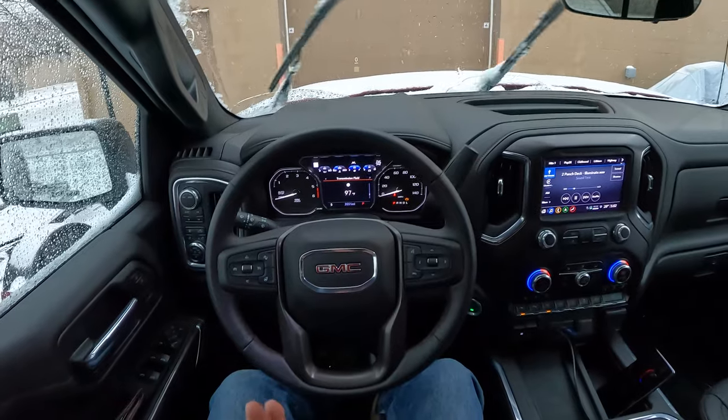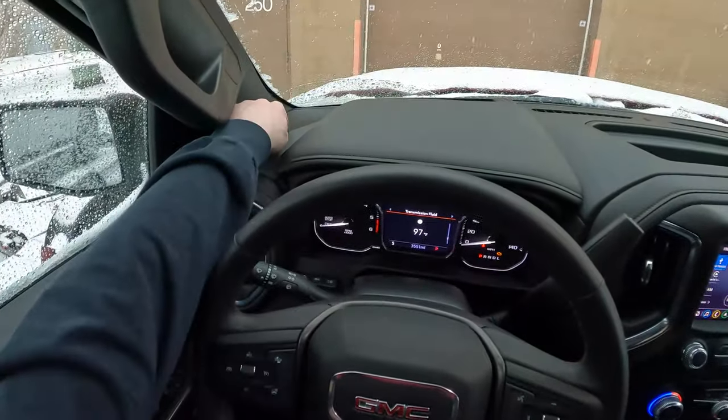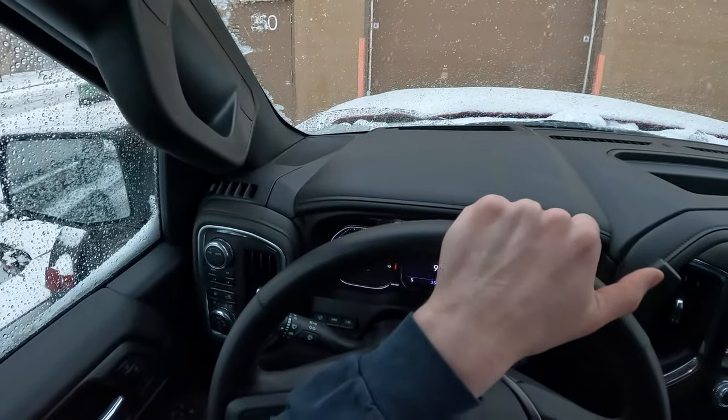Speaker locations. As I said, this is a 7-speaker system. Starting in the bottom left, you've got a door woofer there. It's one tweeter, probably kind of a tweeter mid-range deal up there.